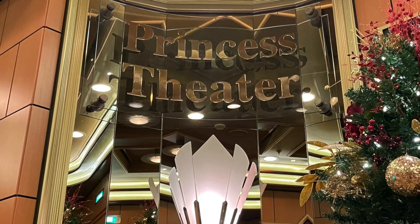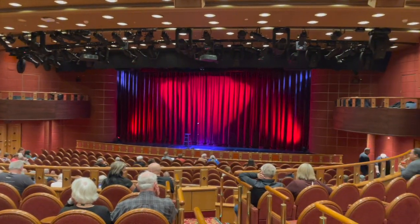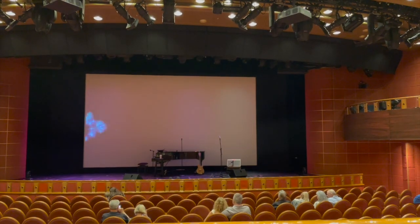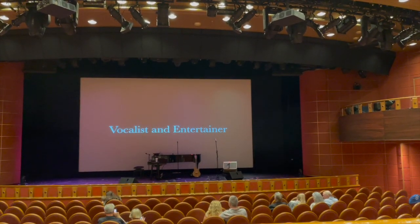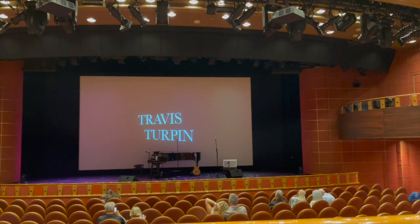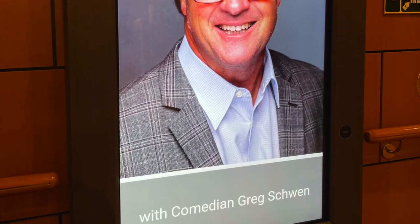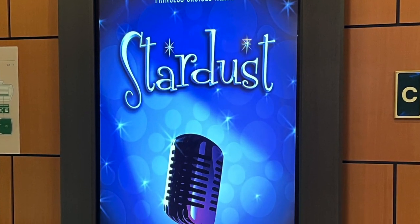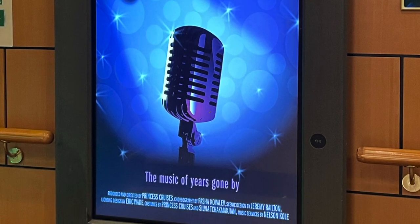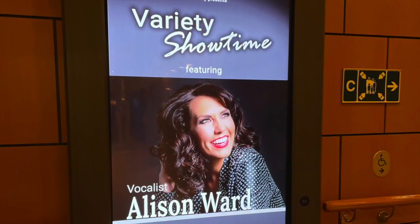And finally, on our tour of activities, let's talk about the Princess Theater. This theater, found forward on the Ruby Princess, is where you would find your evening entertainment and, on some sea days, activities performed on the stage. Each evening we would be entertained by a performer. We had musical acts and comedians that would join us. There were some stage show productions that we enjoyed each night. And we found it to be a wonderful way to cap off your evening. Whether you dined before the show or after the show, we really enjoyed it.